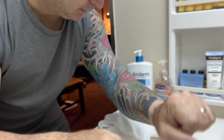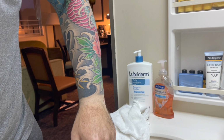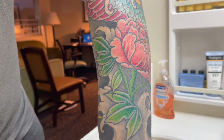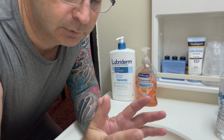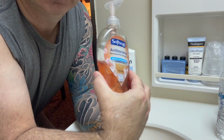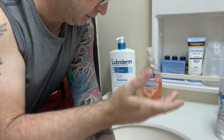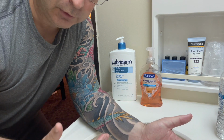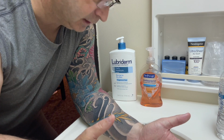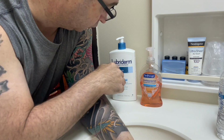And voila, that's it. See there? See that right there? And right there. So on week 3, that's when I stopped using the antibacterial soap. That's just me, okay? I stopped using it because your skin has already been replaced. The tattoo is almost fully healed, and it's a matter of keeping it moisturized with a thin layer of Lubriderm.